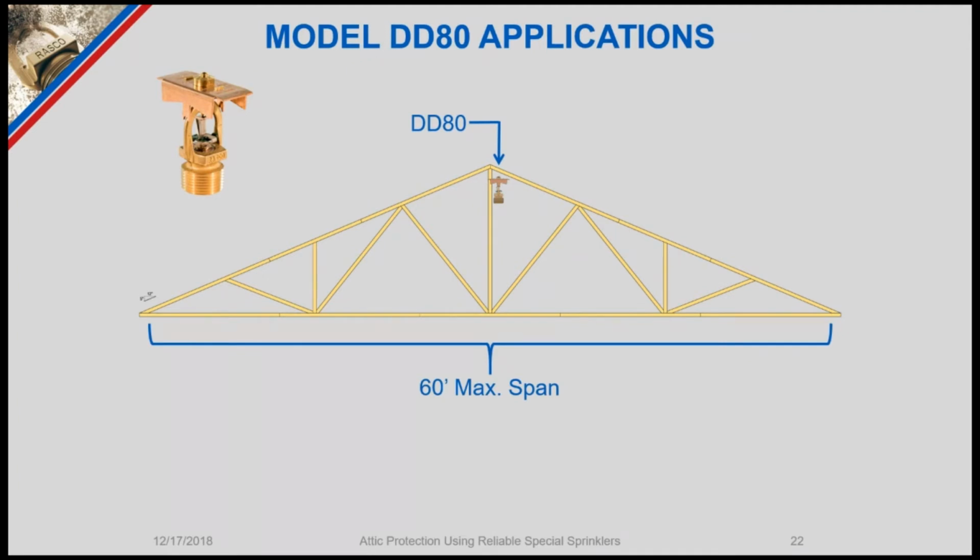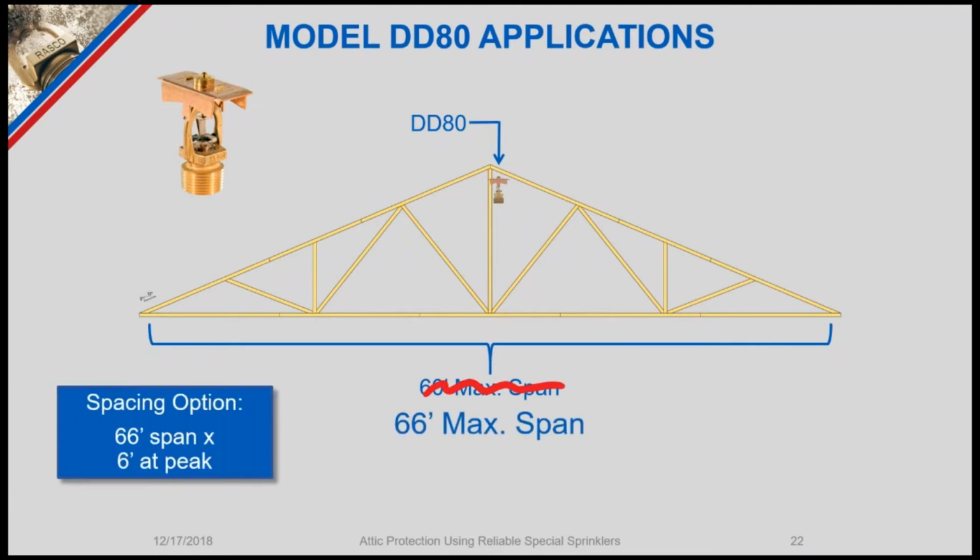And fortunately, we had some very sharp engineers that were able to figure out listing our product flat, not using our coverage area along the slope, also some very unique deflector designs, and we were able to push that coverage area all the way out to 66 foot. And that's considering that we use a 6-foot spacing at the peak. So huge quantum leap in coverage for that 6-foot spacing at the peak to be able to go to 66-foot maximum span. And that's from a 4 and 12 slope all the way to 8 and 12 slope. Nothing changes. It's always the same.